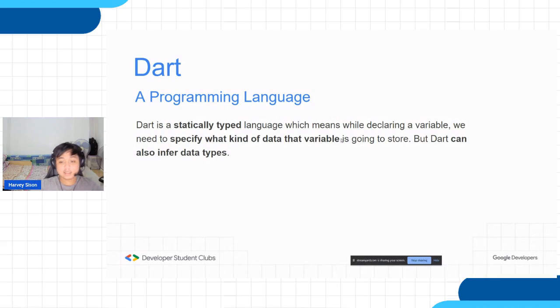And Dart is statically typed, which means while declaring a variable, we need to specify what kind of variable it will be. For example, if I want to declare a string myName, I'm declaring that my name variable would always be a string. But at the same time, Dart can also be like JavaScript, meaning it can infer what type you will assign. For example, I would like to declare it as a var myName and I put it as a string. Then all succeeding code after that would know that it needs to be a string.